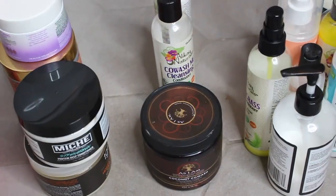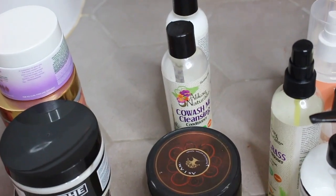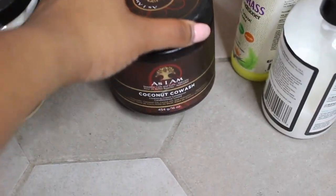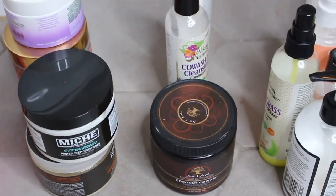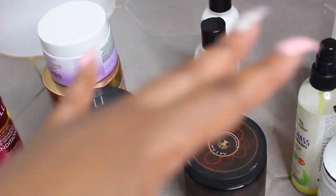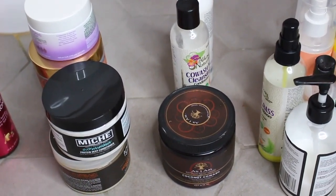And then next to it I have a couple co-washers that I have. Actually 2 of these are the same, and then I have the As I Am Coconut Co-Wash. Y'all know that I love the Dew, but I ran out of that, but that would go there as well. And it's only like 3 things, it'd be 4, so I'm gonna pair that with something else.